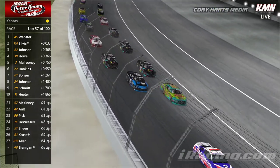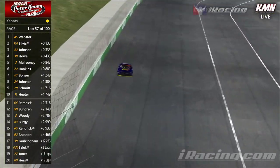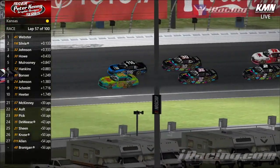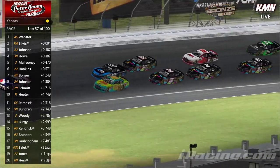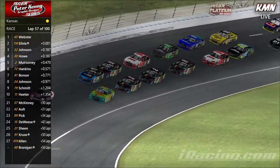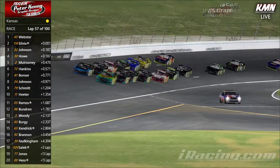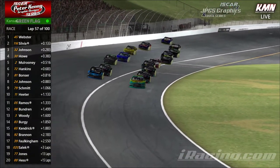All right, just about 17 cars left on the lead lap. Falkingham catching up to the back half of the field. Obviously his car is all beaten and battered. His day is already down in shambles. But here we go, setting ourselves up for this green flag. And green, green, green!